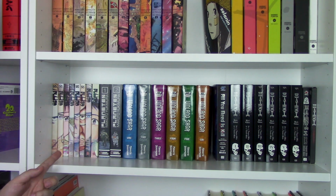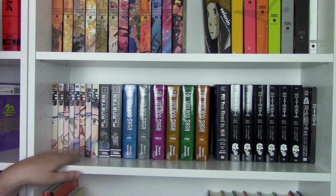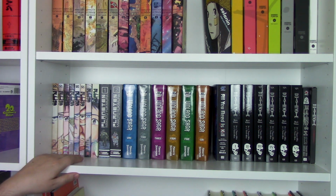But the first one is another Naoki Urasawa story, and that is his rendition of Pluto. Now the reason why I was angry, because this is a series again I bought and completed this year, so this is very new again, which means I haven't read it yet. I haven't got around to it, but I of course will.